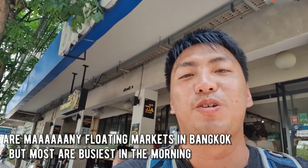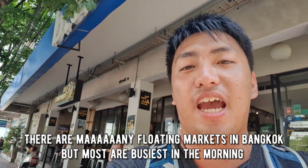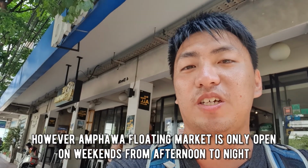Floating markets are one of the biggest attractions in Bangkok, so this afternoon I'm going to visit one of the most famous floating markets in Bangkok, known as the Amphawa floating market. Now it's a little bit outside of Bangkok city center, so it's a bit hard to get to.